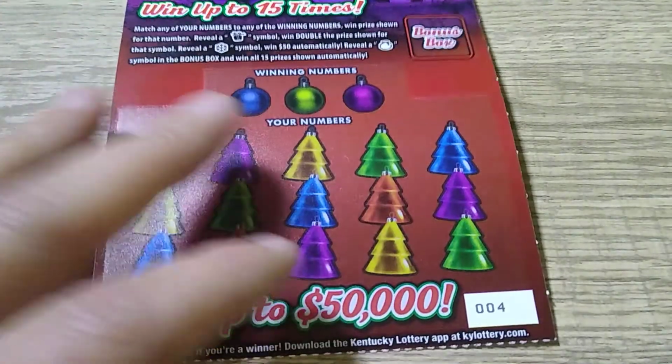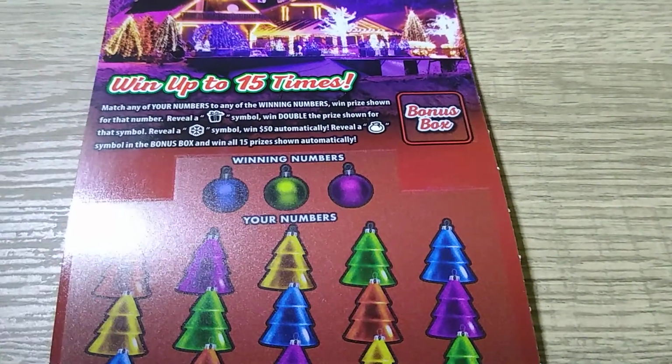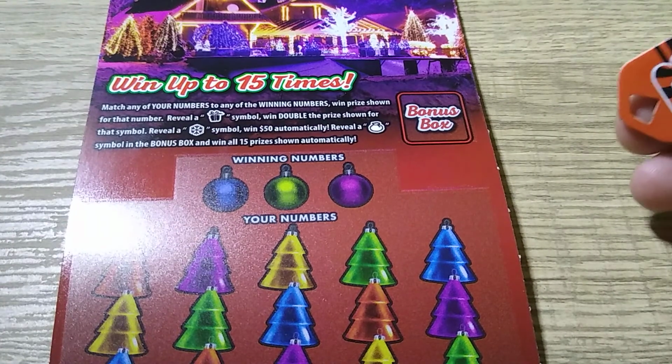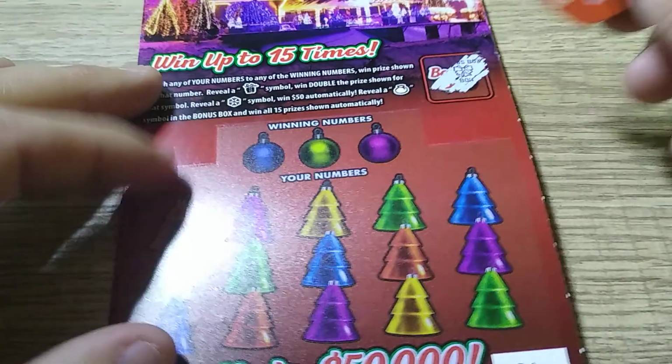Now we'll do the $5 Holiday Lights. This is on ticket number 4. We're looking for the matching number. Christmas presents double. Snowflake is 50. The money bag in the bonus box is a win all. And that is a bow. So let's get something out of here.